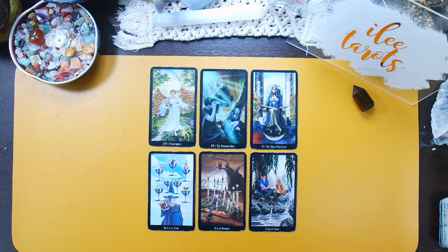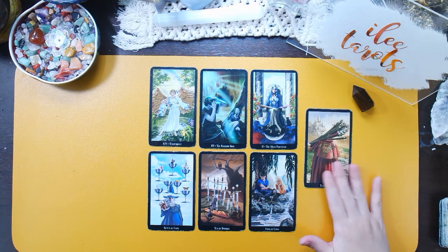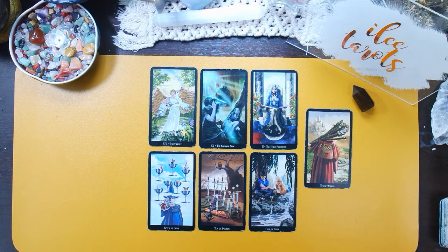Universe, what is the reason you show me this? Why are you highlighting this? So what is the good news then?